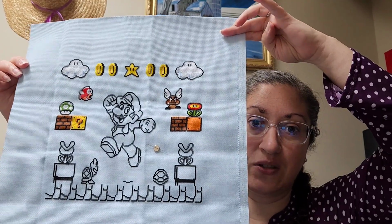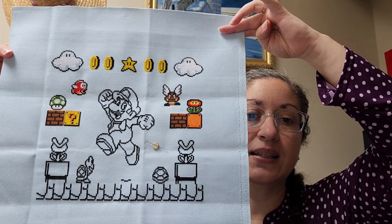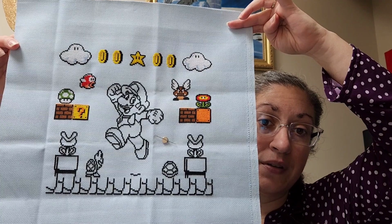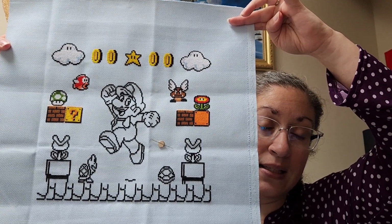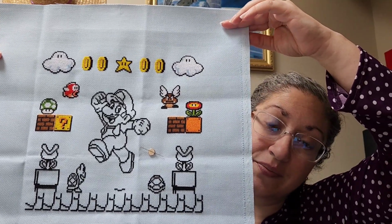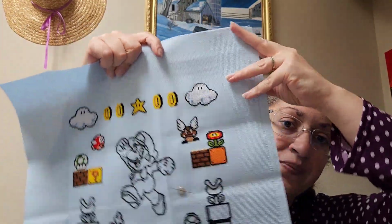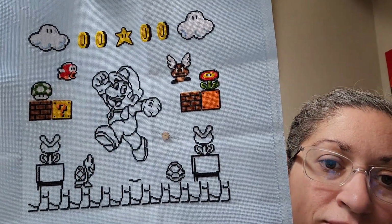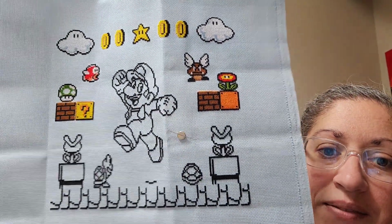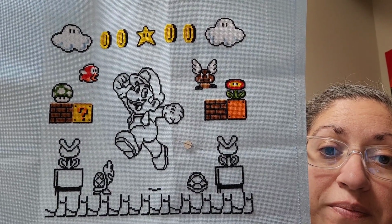999 stitches I stitched on this on Saturday. And all of the black is now stitched in. All outlining is complete. So now it's just a coloring book. I'll just color it in now. This is adorable. I love it. So cute.